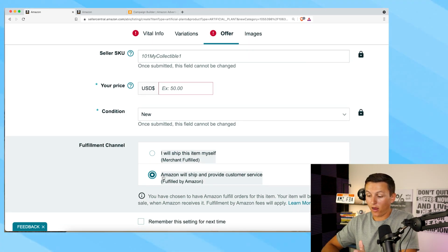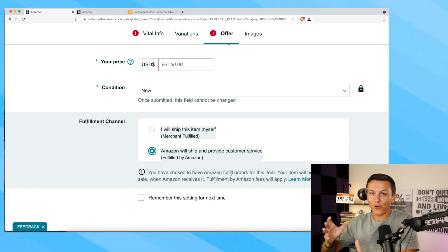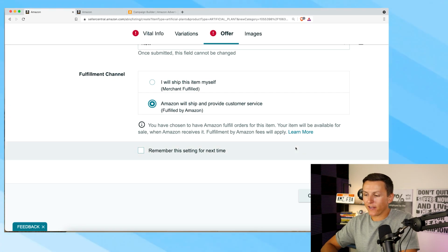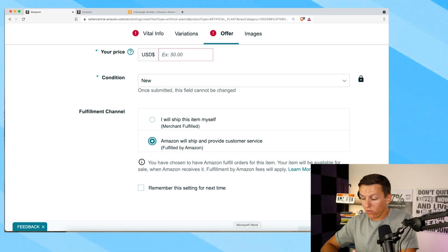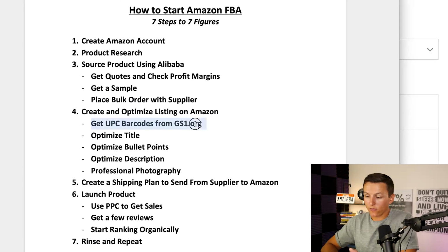And then I'm going to hit, I want Amazon to ship and provide customer service. That's the whole purpose, is using Amazon to grow and build our business. And then we're going to hit save and finish. And that is how you create a listing on Amazon. A few important things to note when creating the listing. Again, you need to get your barcodes from gs1.org.